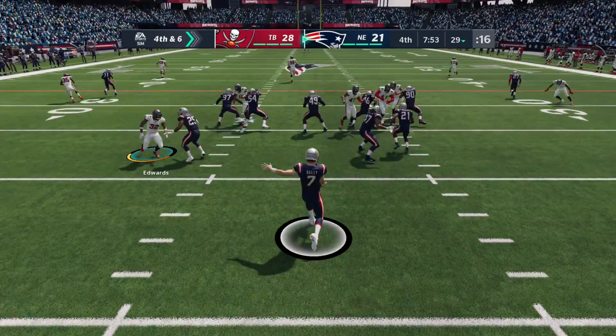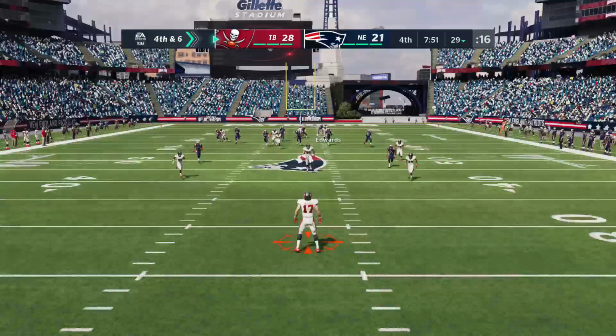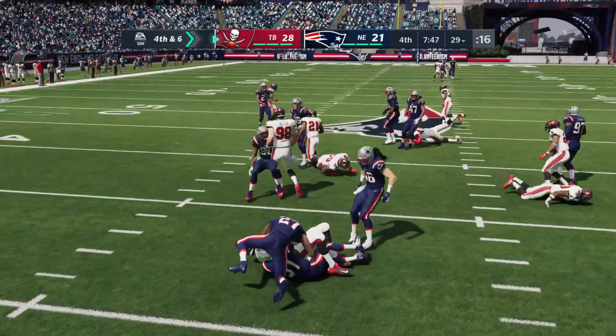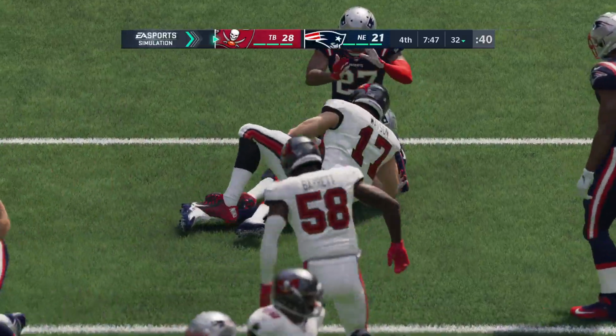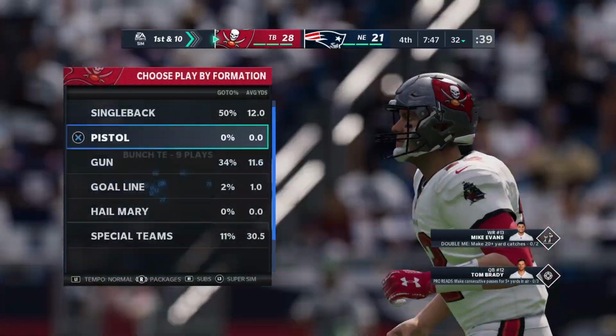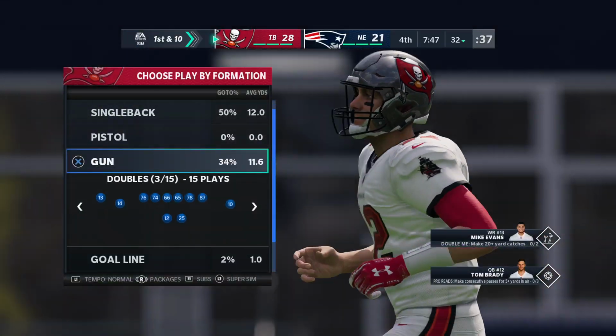So much about this game is just understanding situations and then having to execute, isn't it? Guard the first down sticks. Don't let them get there. And they rallied and made the tackle. 39 yards on the punt, just 2 on the return. And possession will switch hands, first and 10.